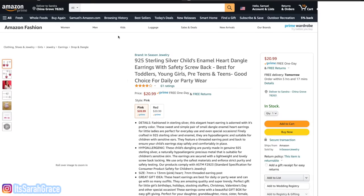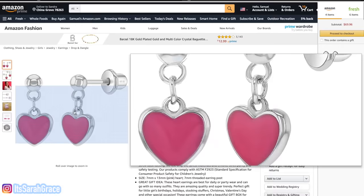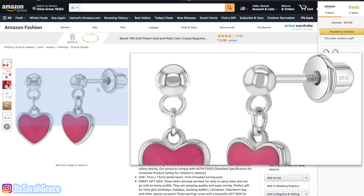Wait, I really like these for Sarah. These are actually really cute. They're pink. She loves pink. There was some at Tiffany & Co. that she really liked and they looked exactly like these.